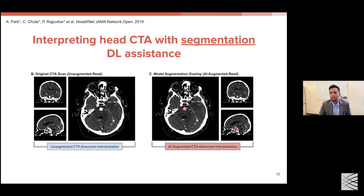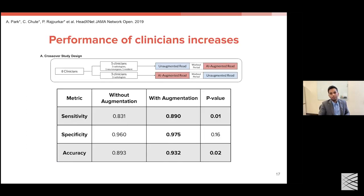For the AI augmented read in this case, what we did was integrate into the radiology viewer system by running an algorithm and having it output directly into the software that radiologists use to navigate these scans, highlighting the portion that they should bring their attention to. With this setup, we had unaugmented reads followed by AI augmented reads and vice versa. And here we showed a more clear improvement, not just in specificity, but also in sensitivity and the accuracy for this particular task.